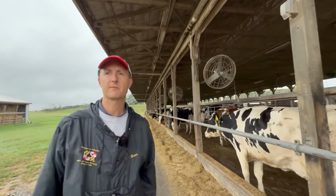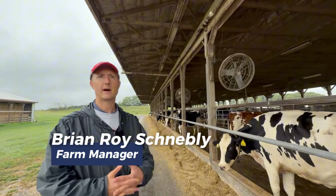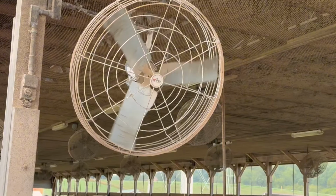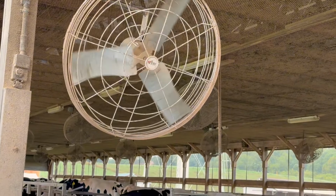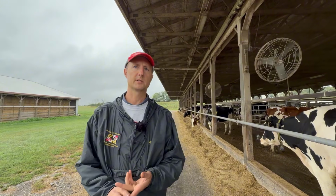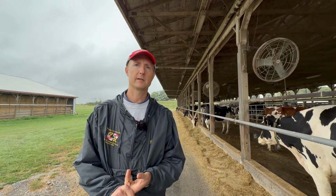All right, this is our main freestall barn where the milking herd is housed. You can see we have ample fans throughout the barn. The cows are all fed a total mixed ration. Currently in that ration is corn silage, alfalfa haylage.